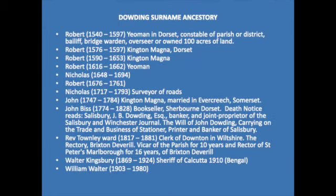So we thought, well, we can find out more about this chap. And we did. It's amazing, the internet, when it works. If you're a person that has a profile in the world, your ancestry is recorded going back as far as 1540. So this is William Walter Dowding's ancestry. And it seems he obviously came from a fairly wealthy family going back. One of his great-grandfathers was Reverend Townley Ward. And then it goes back to booksellers in Dorset, and then a surveyor of roads, and then back to yeomen in Dorset. And we thought, wow, that's interesting. I wonder what a yeoman is.